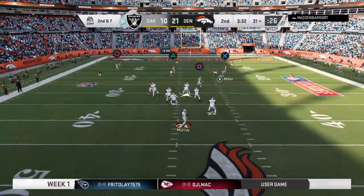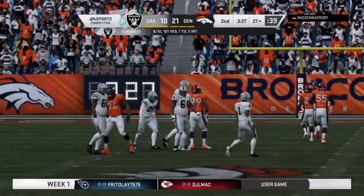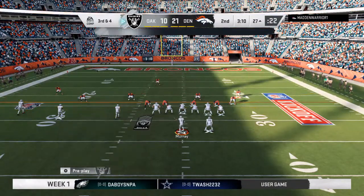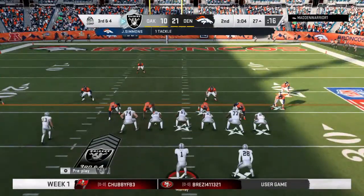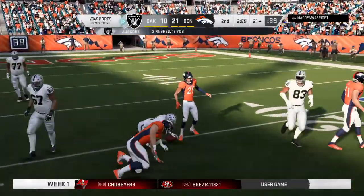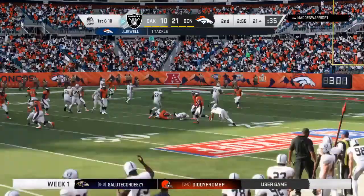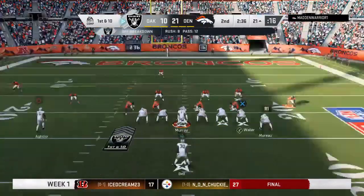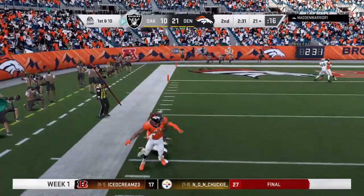From the 31, Murray. This will be caught. Tyrell Williams. 4 yards on the completion, and it sets up a 3rd down. Under 10. On 3rd down, here comes Jacobs. And he will have a 1st down at about the 21-yard line. It's a pickup of 6 and good enough to move the chains. It's a gain of 6. And there's a 1st down.